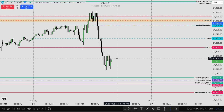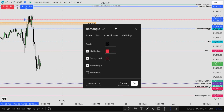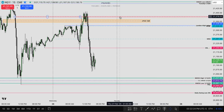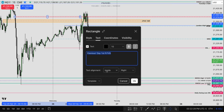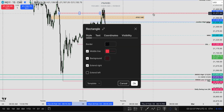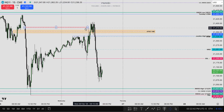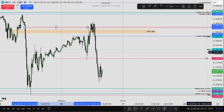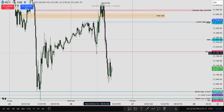So you can see on the 15 minute. So this one, yeah. See, why does it not show? Let me see. Oh, because it's too tight. It's too low on there. All right, so this is what we're working with.